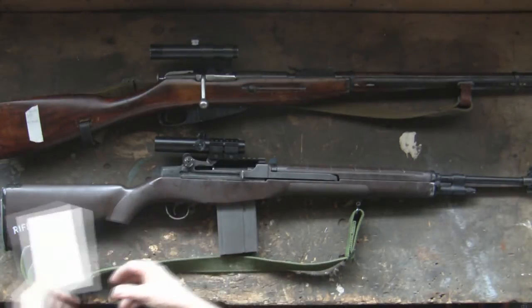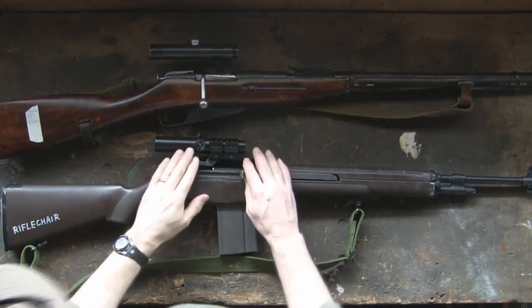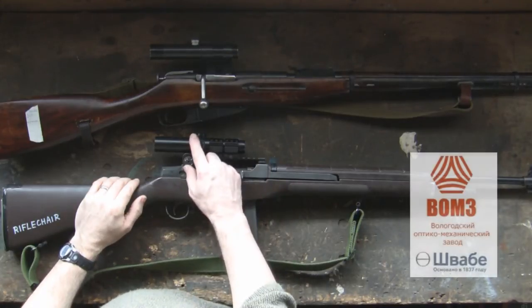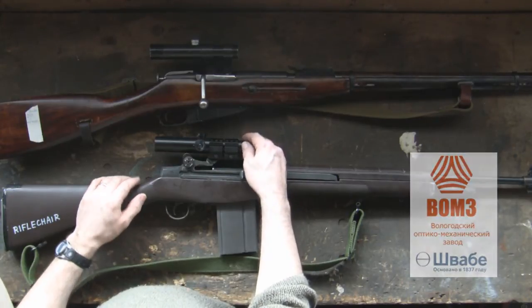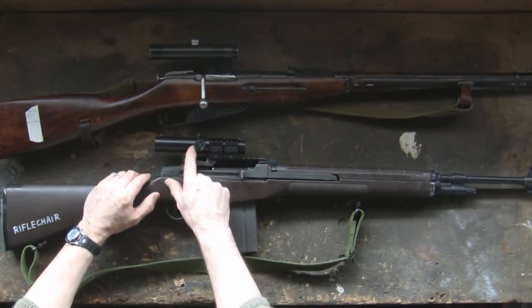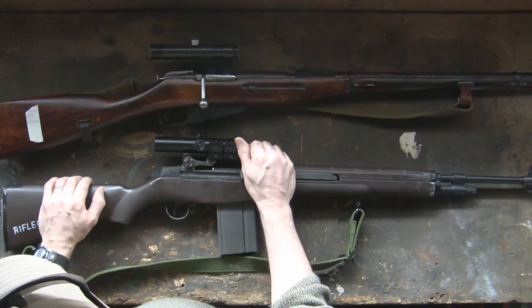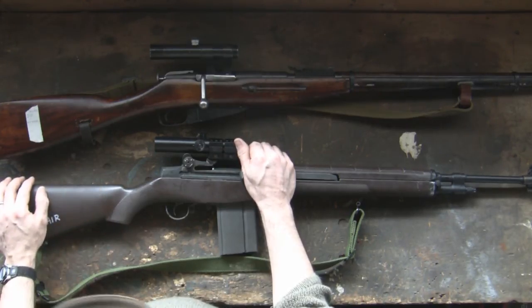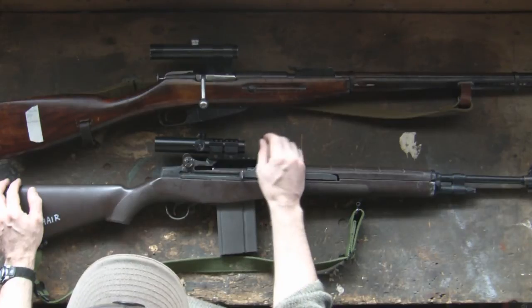The Pilad VOMZ scope. First, a little bit about the company. VOMZ Optical and Mechanical Plant, we'll just call them VOMZ, V-O-M-Z. They produce day and night sighting devices for armored vehicles. They produce objective lenses, which they sell. They produce hunting sights, and this is advertised as a hunting sight. They make binoculars, night vision instruments, telescopes, magnifiers, pretty much anything optical. But it's more than that. They manufacture articles for everyday life. They even advertise items for agriculture and machine building. They're well immersed in the machine building industry.